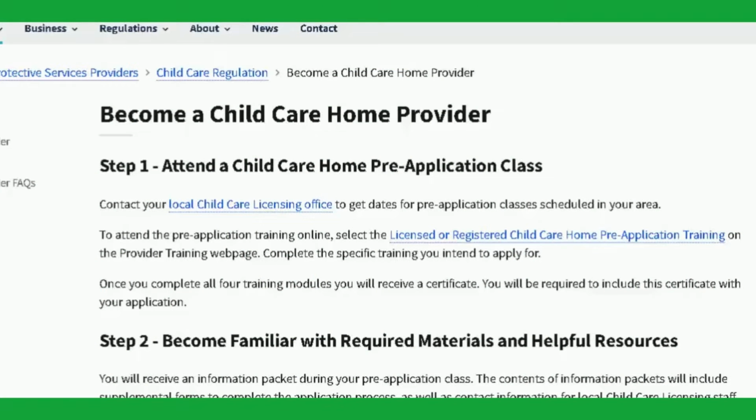Now, once you have selected which type of provider you're going to be, whether it's a home-based provider or a center-based provider, it's going to pull up the information that you need to know to become that particular type of provider, okay? The first thing that everyone must do, no matter what type of provider you are going to become, is attend the pre-application class. In order to do that, you need to contact your local child care licensing office to see where and what dates are available that you may attend in your area, okay?